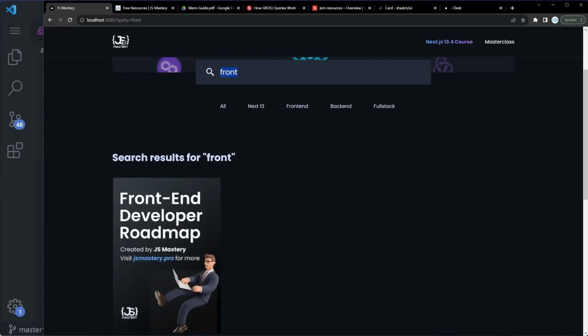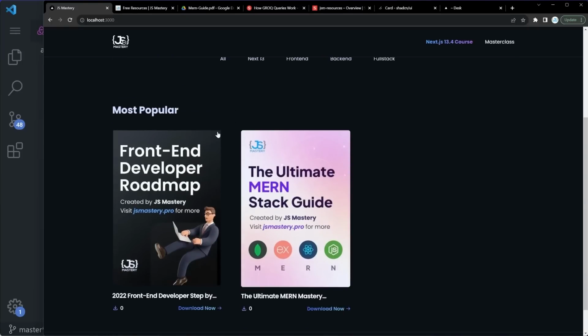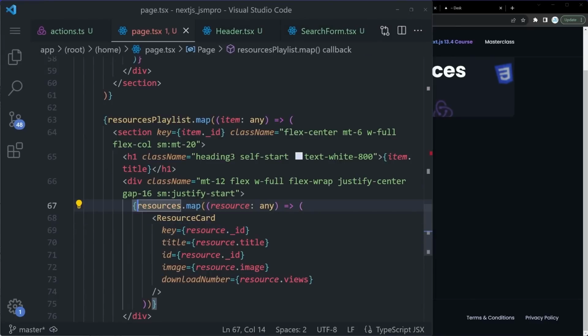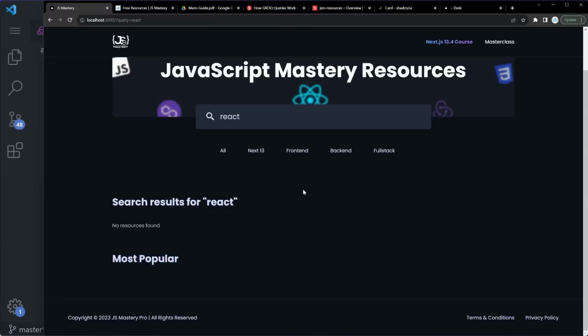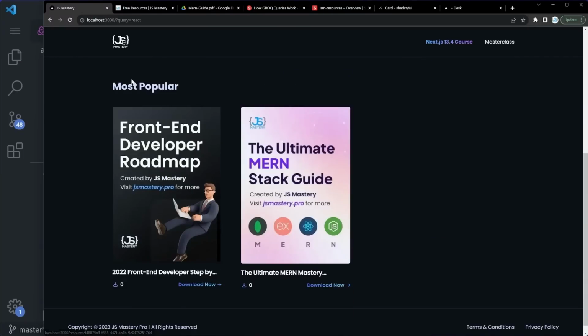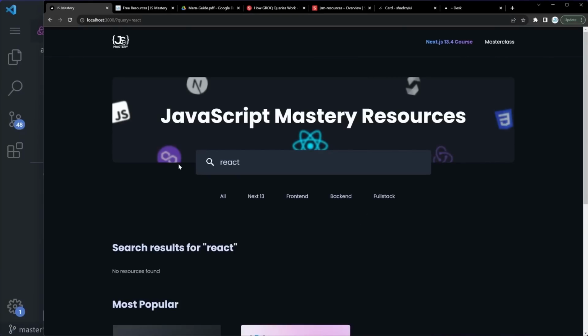So now if we clear this, you can see the playlist has 2 elements, but if we search, it also has 0. So instead of mapping over resources, we want to map over item.resources. That means that these are the resources of a specific playlist. So now, even though there's nothing for the search, there still will be something for the playlist. Now, this was the most important part that I wanted you to create in this website.